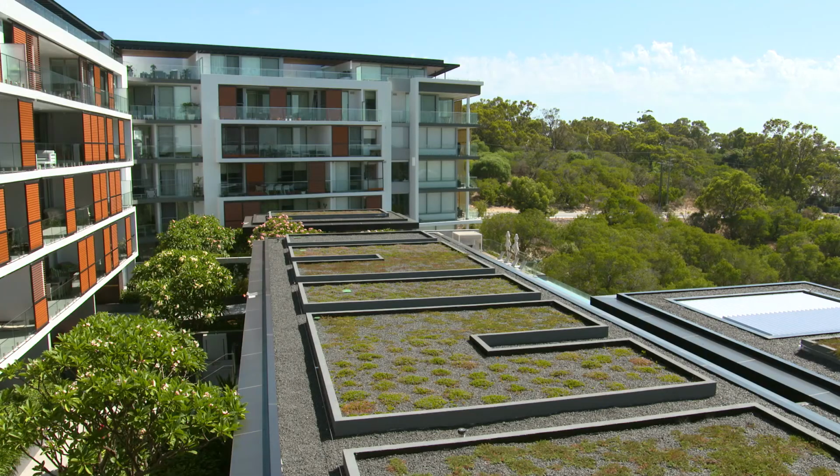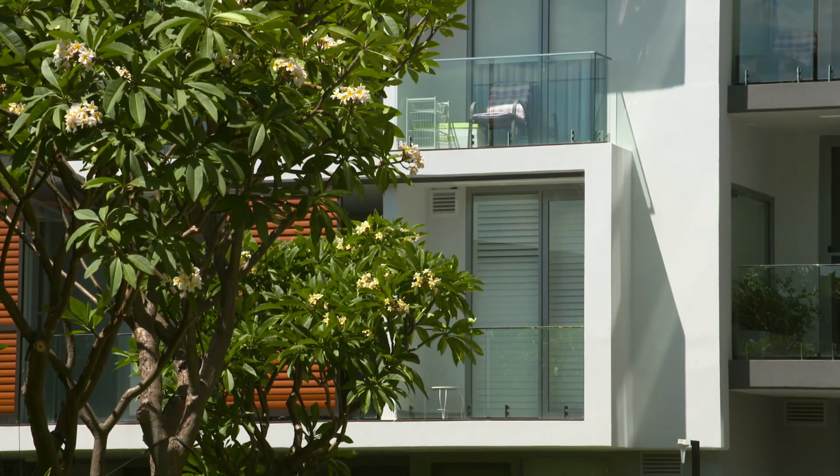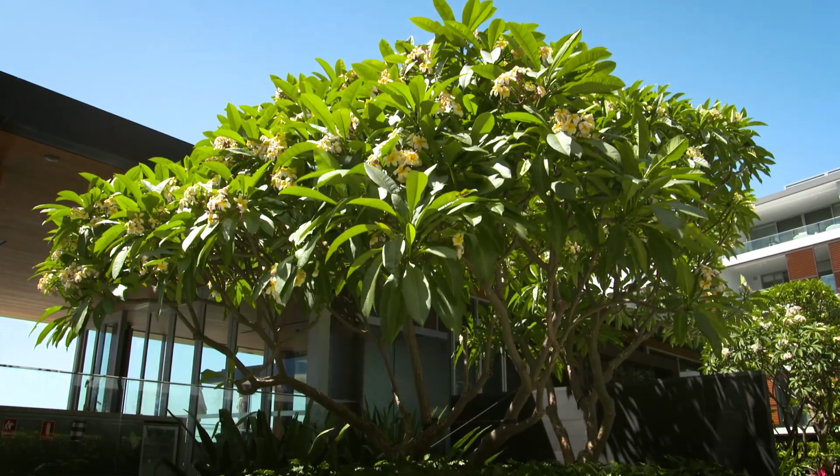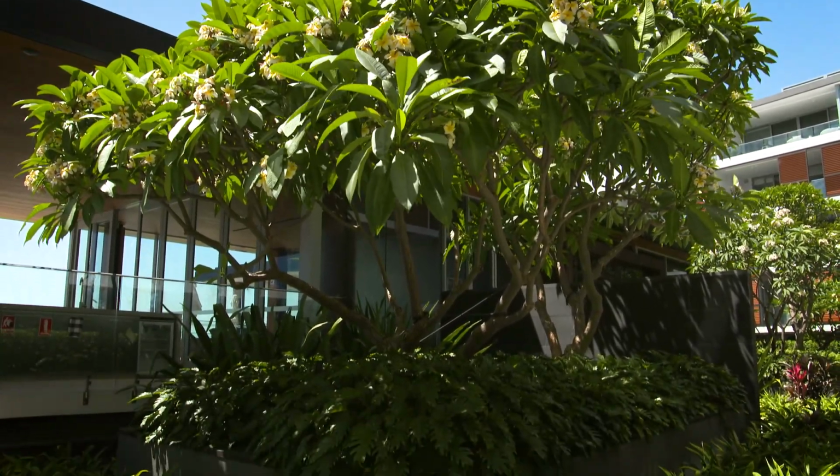Another wonderful place for people to live in, and it's all just through a lot of thought and planning. Well done. Yeah, thanks a lot, Trevor. For residents, the feeling must be like living in a resort. Pools, lush gardens, entertaining areas, they all make for a great quality of life.